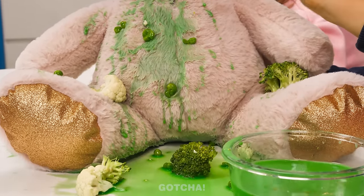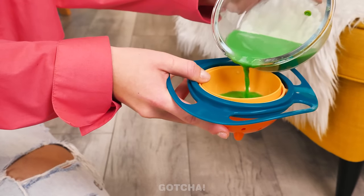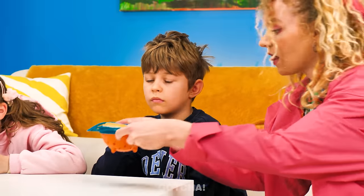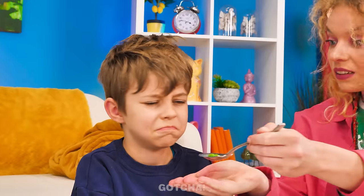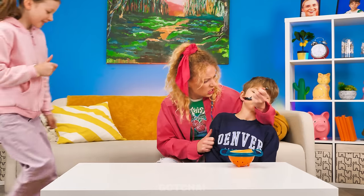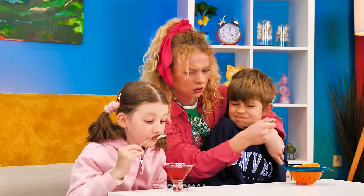You're spilling everywhere! Let me wipe him! Stop and give me that! I'm gonna pour the veggies into a no-spill bowl so he can't spill it! Now eat up! No! Ugh! Why won't it spill? Now open up! I said open! I'm finished with my food! Nanny, I also washed my dishes! Very good! You deserve a jelly dessert as a prize! Mmm! This is so sweet! I said open your mouth!